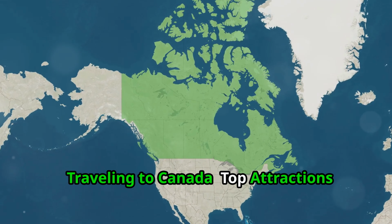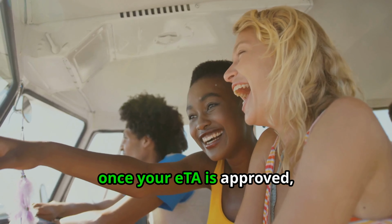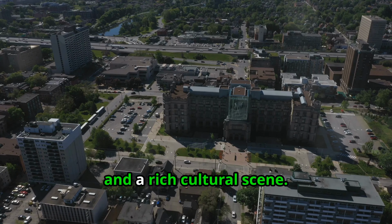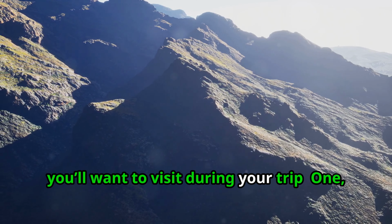Traveling to Canada. Top attractions for Belgian tourists. As a Belgian citizen, once your ETA is approved, you can start planning your trip to Canada. Canada is home to incredible landscapes, vibrant cities, and a rich cultural scene. Here are some of the top attractions that you'll want to visit during your trip.